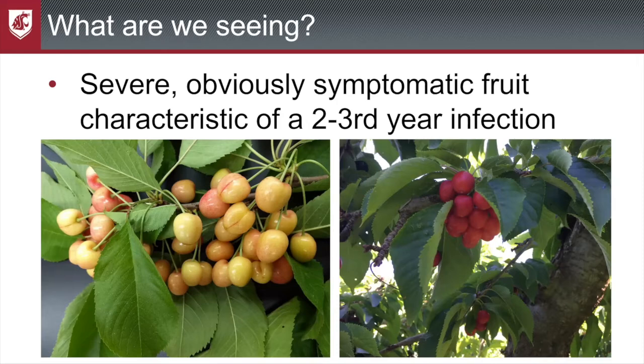Now, these are characteristic of a second or third year infection. So these were probably infected several years ago. These have probably been symptomatic for a year or two at least, but are still out there in the field. So these ones are easy to identify and when tested are easily positive.